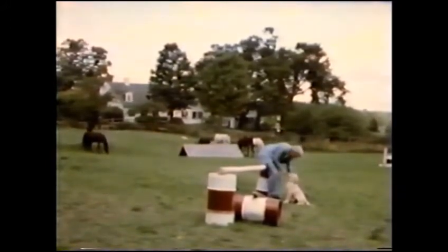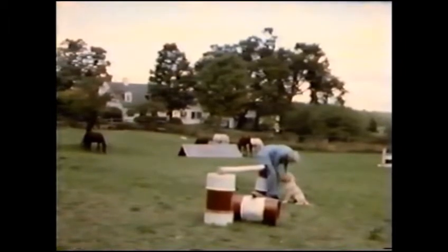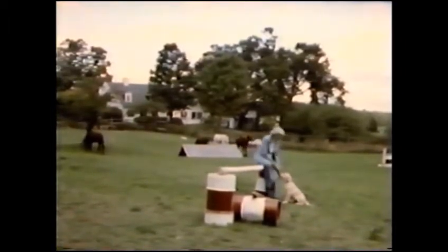What a good dog. What a good dog. Good dog. Yes.